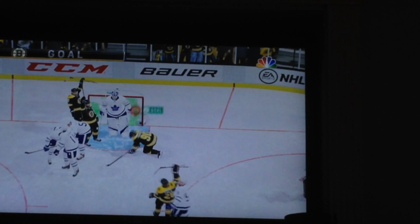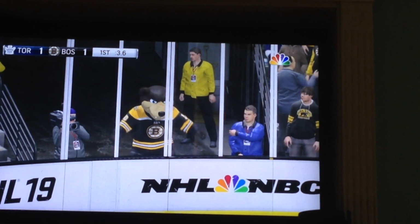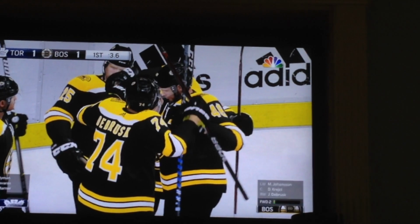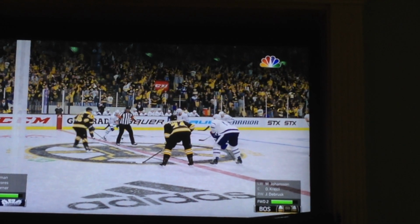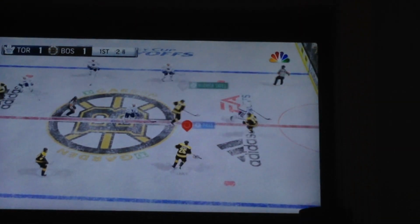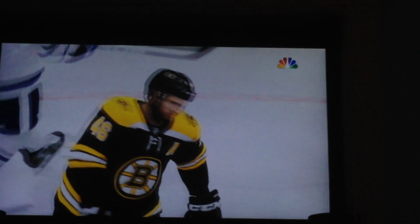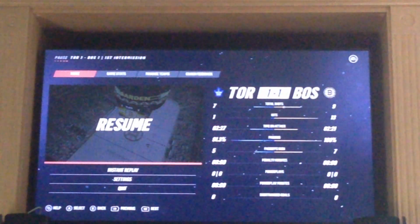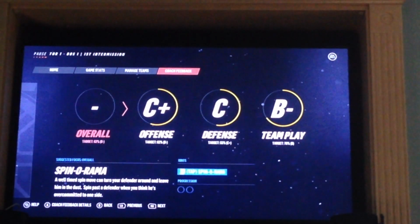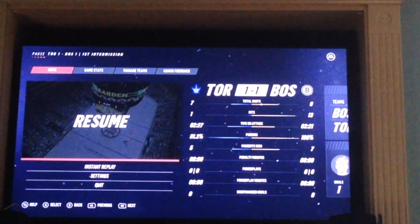Oh. Alright, that was cool. With just 3.6 left to go in the first period, I just tied it up. Shoot. Alright, well that's it for the first period. It's 1-1, we are tied up 1-1. See what our coach has to say about that. Offense C plus, defense C, team play B minus. Alright, well first period just came to an end. It's a 1-1 game. Now let's jump into the second.